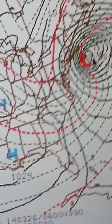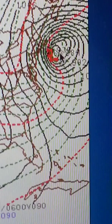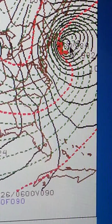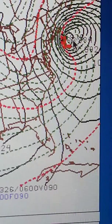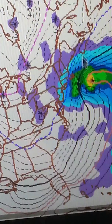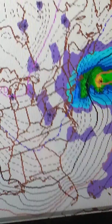Notice now, 968 millibars. The American model had 976 millibars. The Canadian model has 968, so it strengthens quicker earlier according to the Canadian model than the European model. And then if you look at your precipitation map here, notice you have heavier precipitation working back further west.